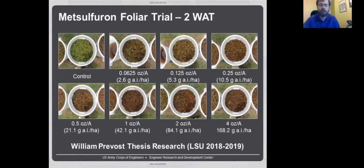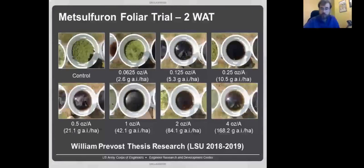So looking at my former student, Will Prevost, who did his thesis research and finished up almost a year ago, he was looking at a rate titration trial. So he took Bradley's information and looked at how low he could go, and he evaluated from 1/16 of an ounce all the way up to 4 ounces. And you can see this product alone was slow after 2 weeks, but there was a good bit of browning. And looking at the 2 lowest rates, we started to see a little recovery at 2 weeks. And if you switch over then to the, and I apologize, this should be 8 weeks after treatment, so this was 6 more weeks later.